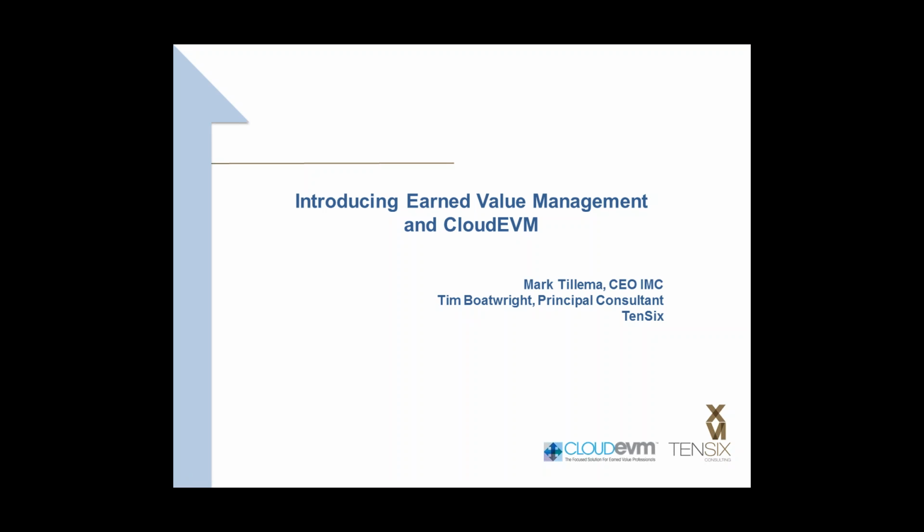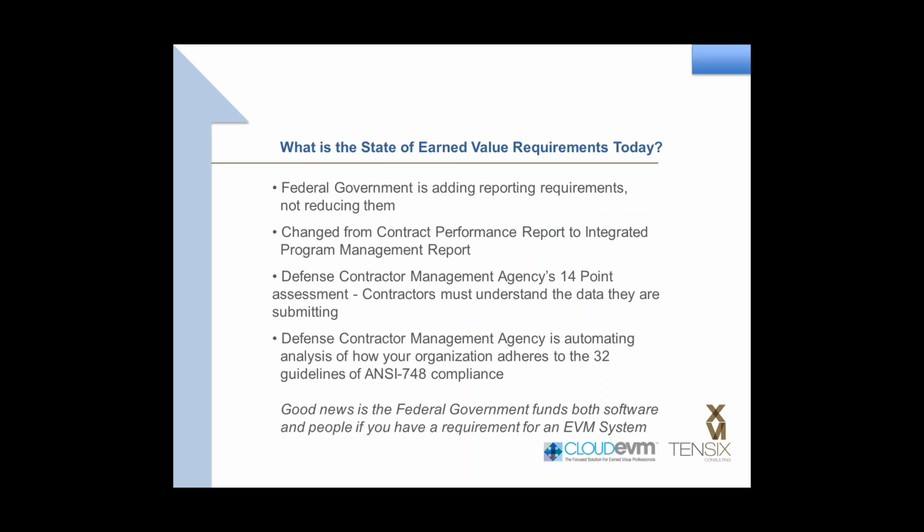My company has the CloudEVM product, and so with that, we're going to spend the next 30-40 minutes going through some basics about earned value, and then we're going to go through the CloudEVM product and actually give you a live demonstration of the product. At the end of the session, you can ask questions. We have a means to ask questions within the product, or within the GoToWebinar. We're also going to post this presentation along with a recorded version of this webinar. So with that, I'm going to turn it over to Tim Boatwright to talk about earned value management.